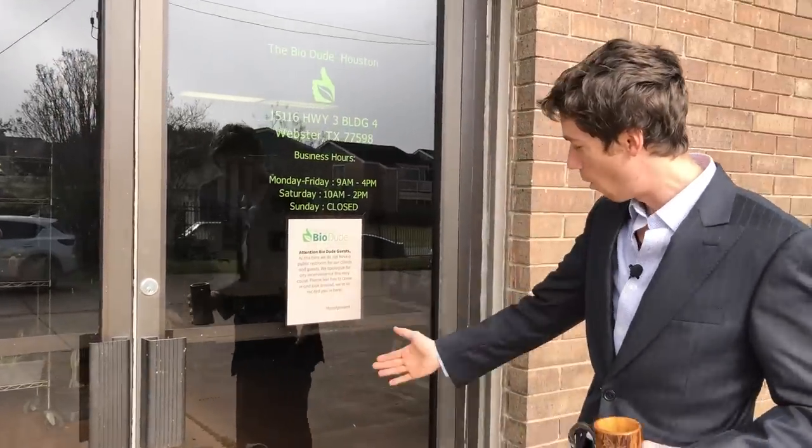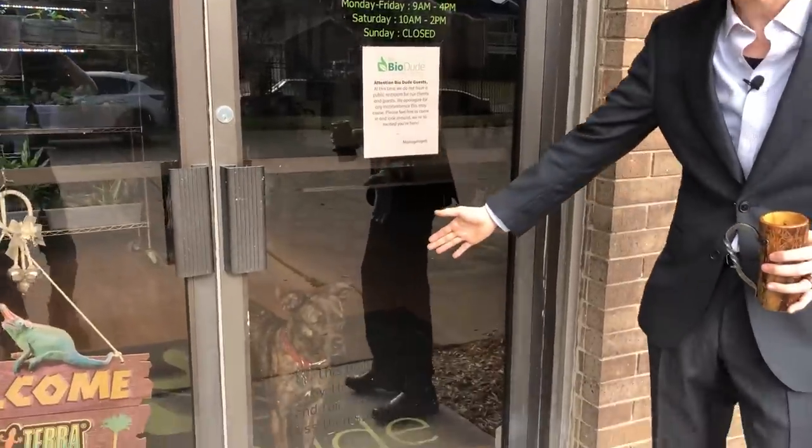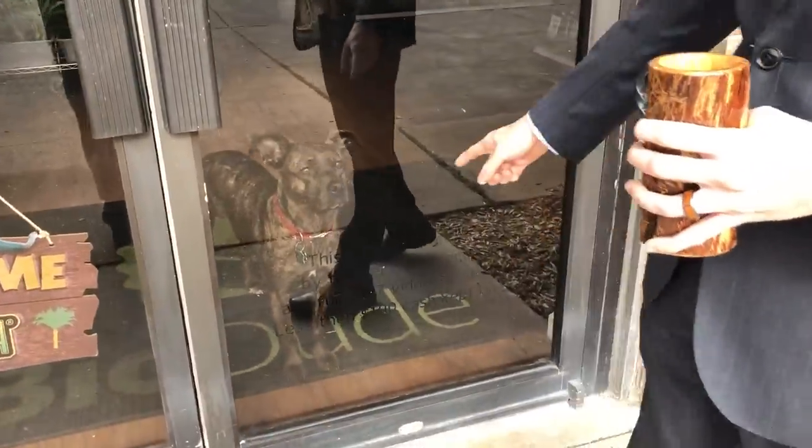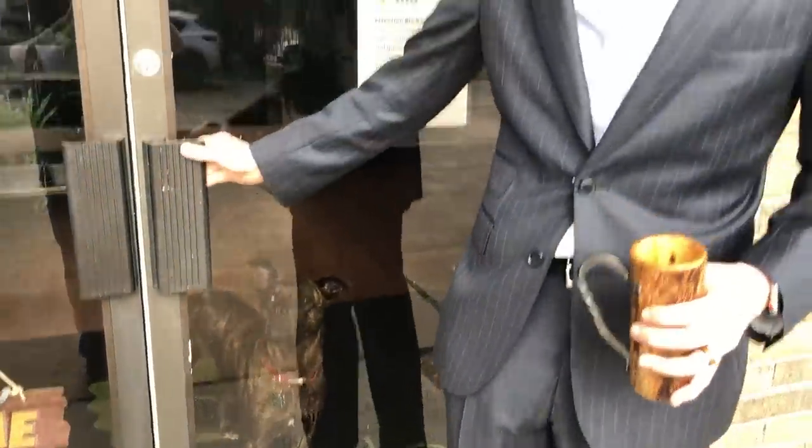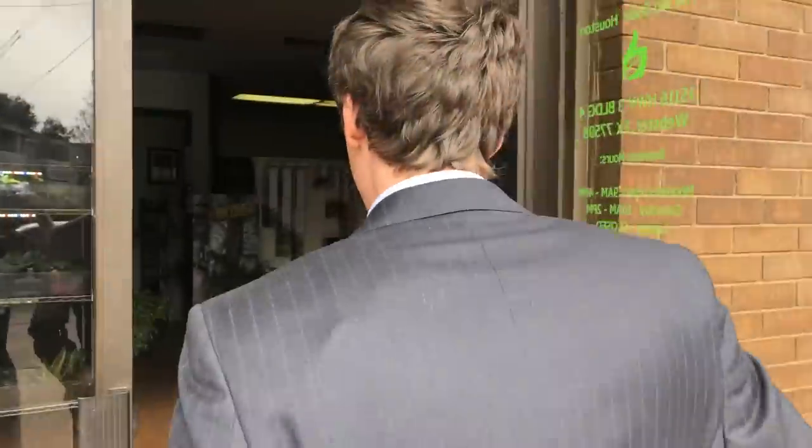You're always going to see my little girl right here. This is Lucy. She's guarding the sign. Not only is my building protected by the Second Amendment, it's also protected by my fur babies. Come on, Lulu. Hi, baby.